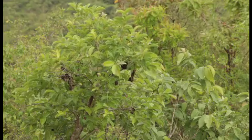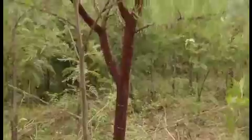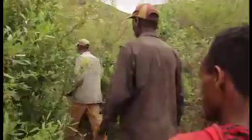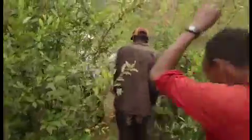As a Clean Development Mechanism, or CDM project, the Humbo forest earns carbon credits for the amount of carbon dioxide the trees sequester from the atmosphere. The project is expected to remove and store more than 800,000 tons of carbon dioxide during its 30-year lifespan.